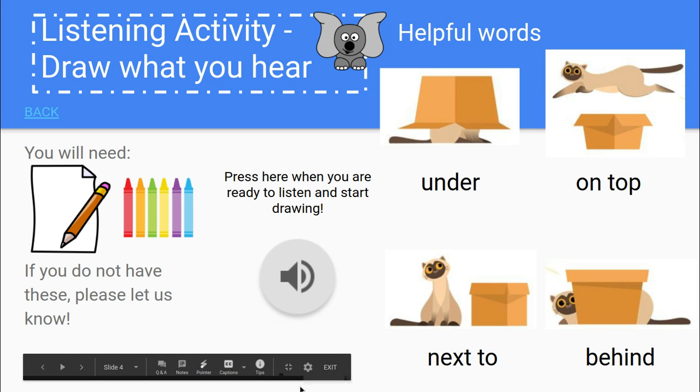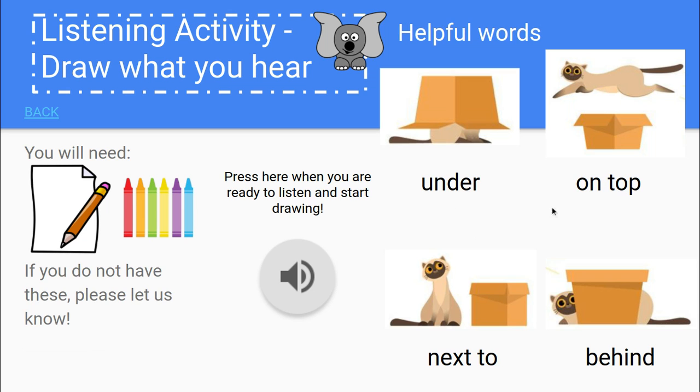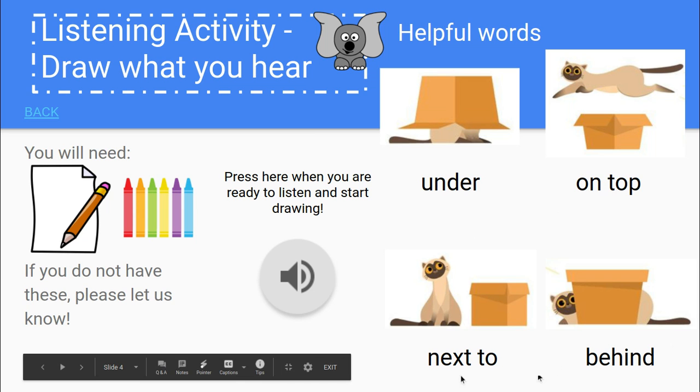All right, yep, you can color the picture. Also, if you notice on the slide, I forgot to say this before we started, my fault. There's words under, on top, behind, and next to. So if you needed to go back and listen to that and adjust your drawing, you can.